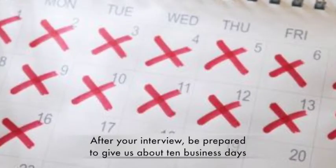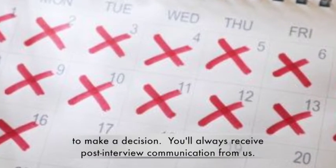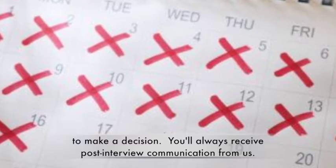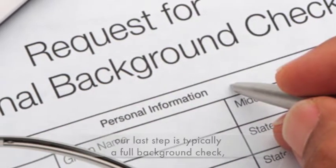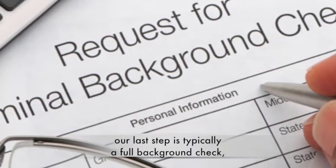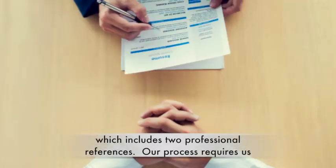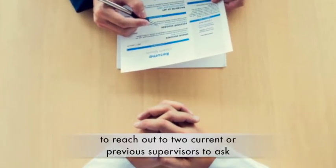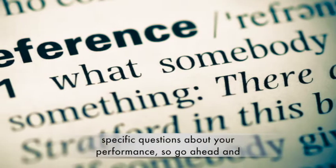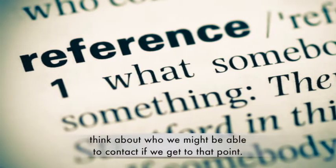After your interview, be prepared to give us about 10 business days to make a decision. You'll always receive post-interview communication from us. If you're selected to proceed in the process, our last step is typically a full background check, which includes 2 professional references. Our process requires us to reach out to 2 current or previous supervisors to ask specific questions about your performance. So go ahead and think about who we might be able to contact if we get to that point.